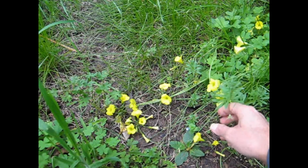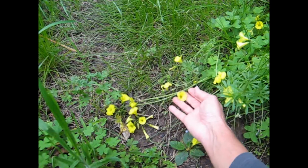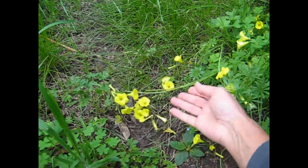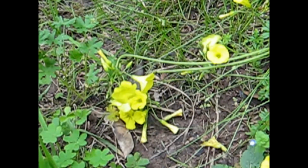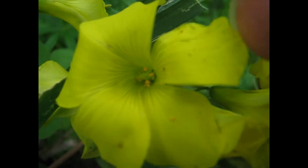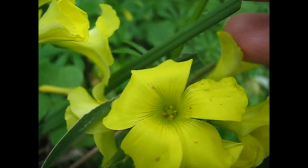All this golden oxalis multiplies very quickly. As each year passes, you've got twice as much more. And it's just gorgeous, just everywhere. So, it's a beautiful little wildflower, and there's more and more all the time, just making the place even more gorgeous.